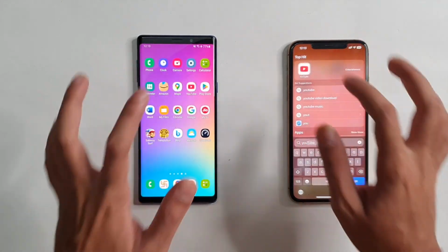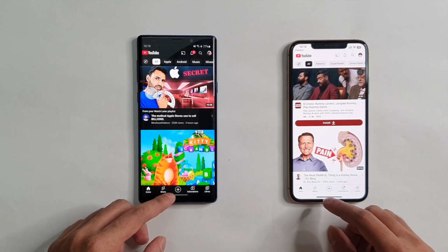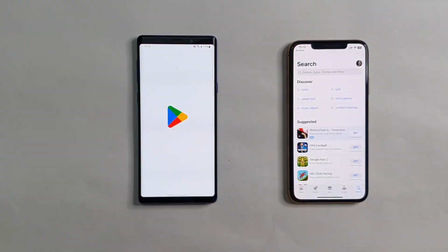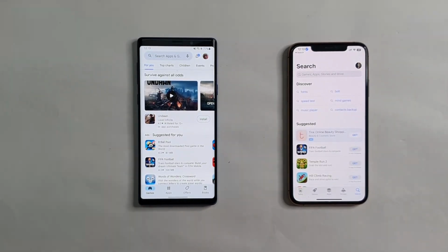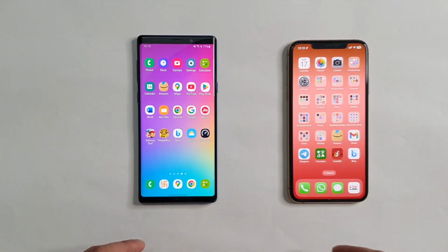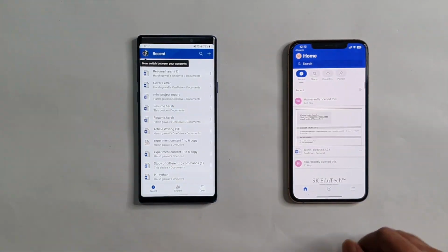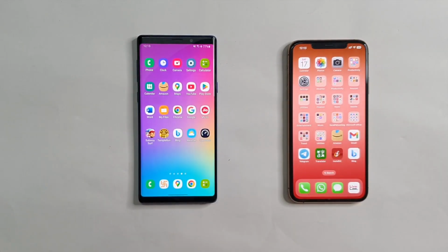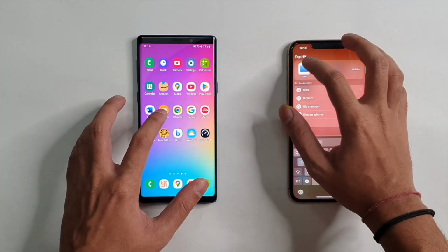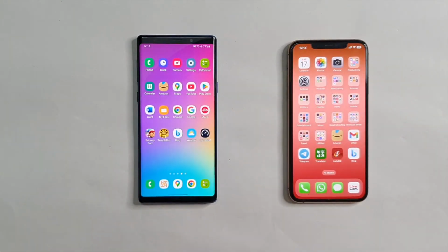Move on to YouTube. That was again refreshed by Galaxy Note 9. Move on to Play Store, App Store. That was, I guess, refreshed on both the devices. Let's move on to Microsoft Word. That was kept in memory by iPhone 11 Pro Max. Move on to Files. Again, same case, it was refreshed on Galaxy.